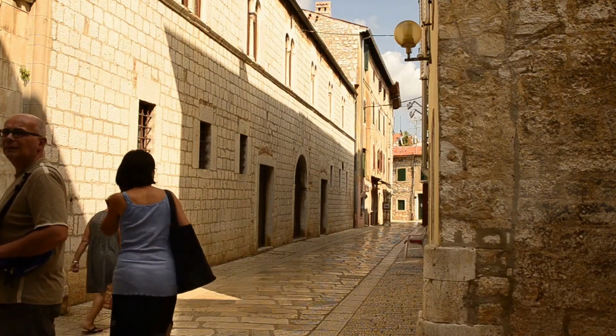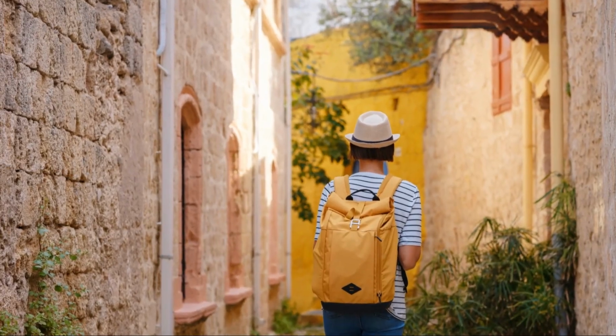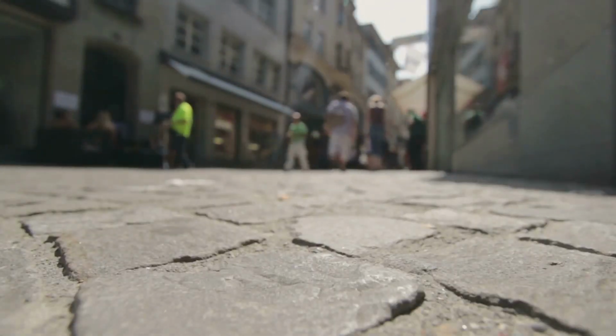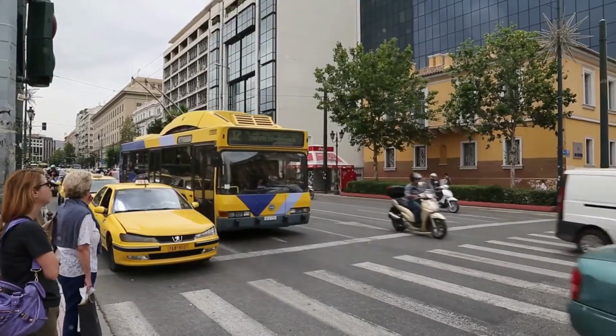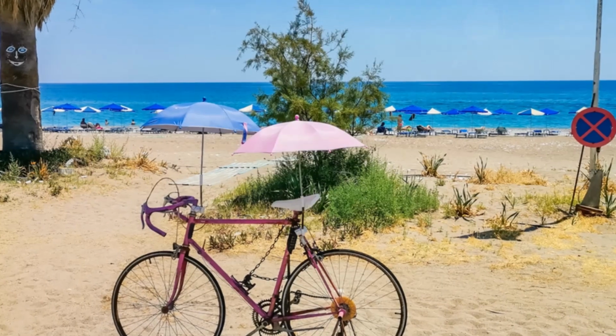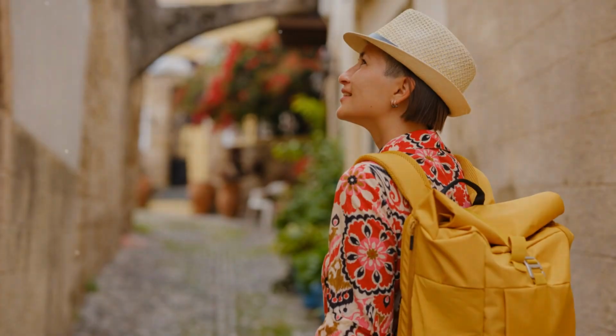Transport services. Getting around Rhodes is easy and convenient. The Old Town is compact and best explored on foot, allowing you to soak up the atmosphere and discover hidden gems at your own pace. For those wanting to venture further, local buses and taxis are available. If you prefer a more flexible way to explore, consider renting a bike or joining a guided tour.